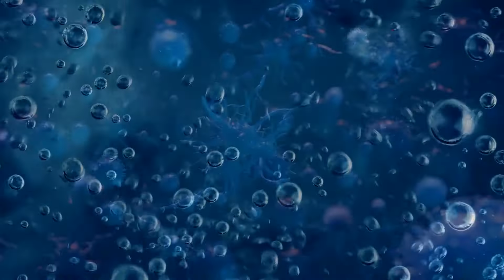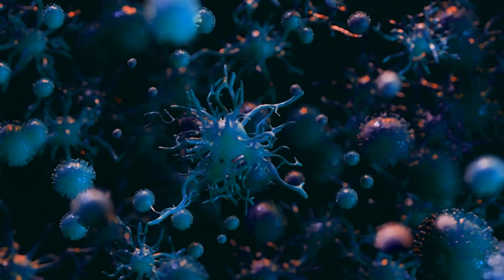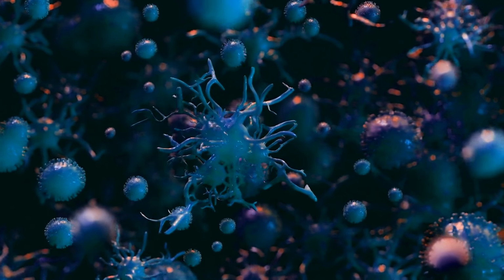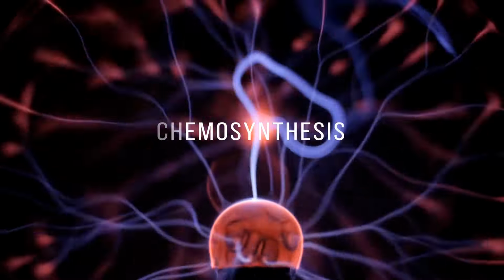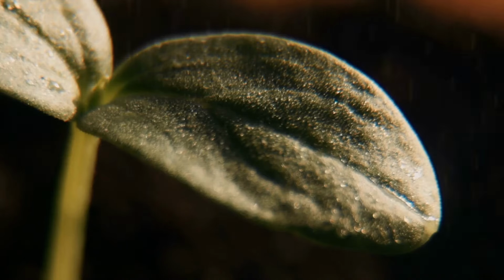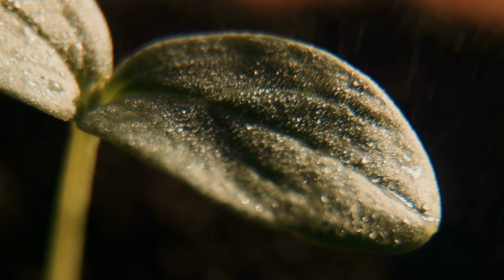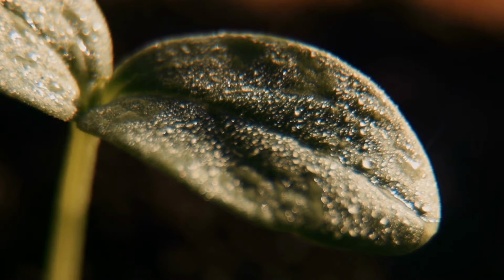Larger organisms then feed on those bacteria, and so on. In the end, there's enough food for everyone. This process is called chemosynthesis. It's like photosynthesis, but uses water instead of sunlight in its chemical reactions. In this cave, evolution has created a completely unique biological system, separate from the rest of the world.